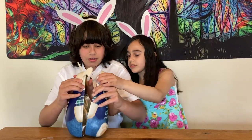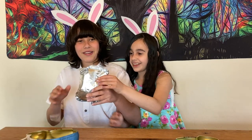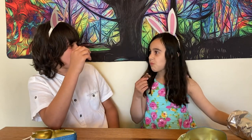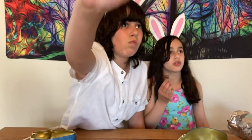3, 2, 1. Whoa. Okay. There is a lot of opening to do. Aww. These are so cute. The marshmallow is so chewy. This tastes like a s'more without a graham cracker. This is so good.